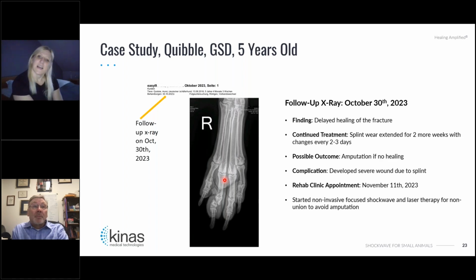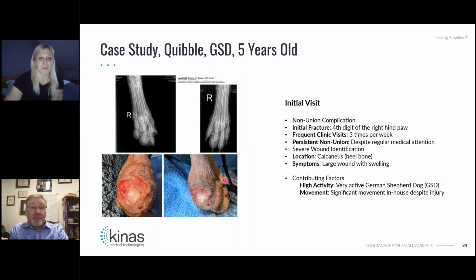The clinic referred this case, and said either we're going to do amputation or we'll give it a go with a shockwave. So you can see this is on the calcaneus. That was due to splinting, even though the owner went into the clinic 3 times per week. That was not enough. And we have 2 issues. We have the toe, or the digit, and then we have a severe wound on the calcaneus.